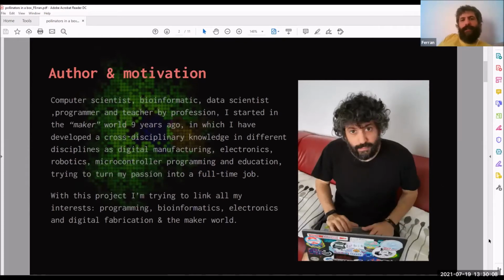My project is called Pollinator in a Box. I'm Ferran. My approach is a little bit different than the other projects because maybe it's less physical, but it's physical in some way, but less physical and more abstract. I'm a computer scientist and bioinformatician. The idea was mixing my interest in making, digital fabrication and electronics with programming and education, because I am also a teacher. So the idea was mixing programming, bioinformatics, electronics and digital fabrication, in this case laser cutting especially, and creating some kind of educational project.